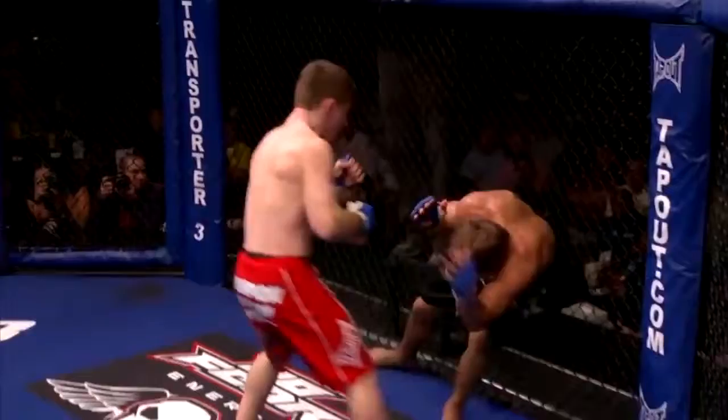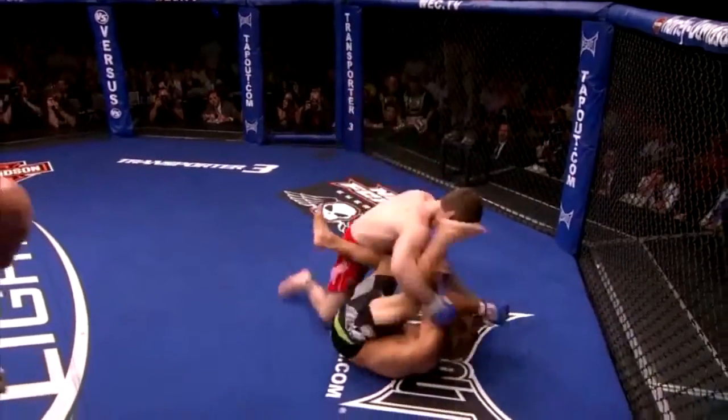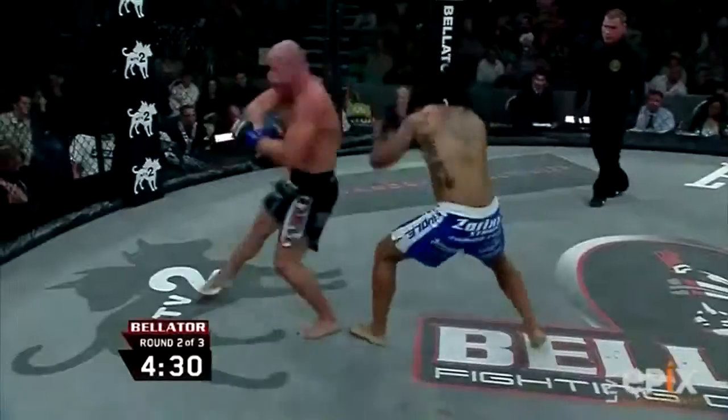Uriah Faber was caught in a single. He got back up to his feet. He threw that elbow that Anderson Silva liked, and Mike Brown came with that right hand right on the chin. Rogers is in the blue trunks. Alexander Shlemenko is in the black trunks.